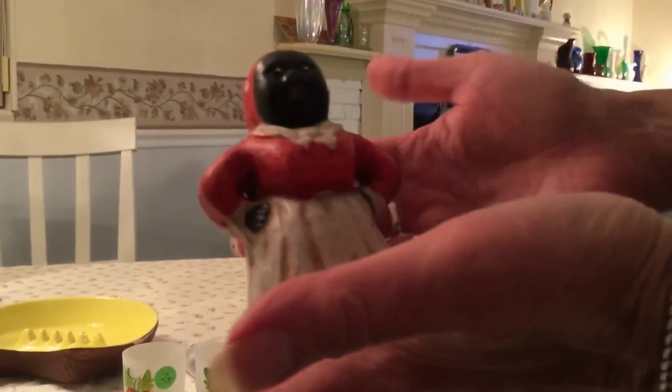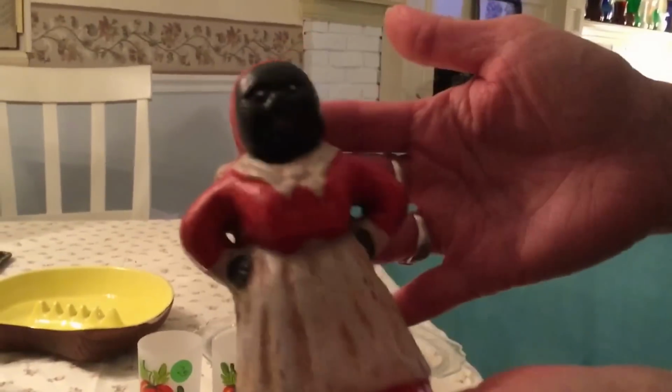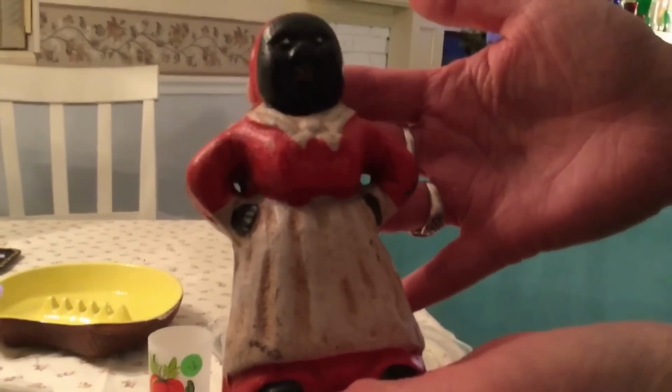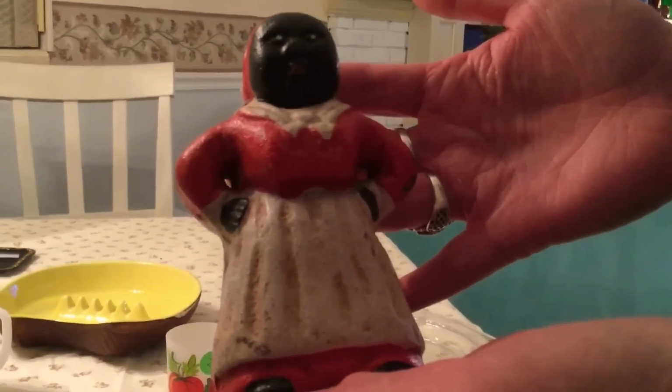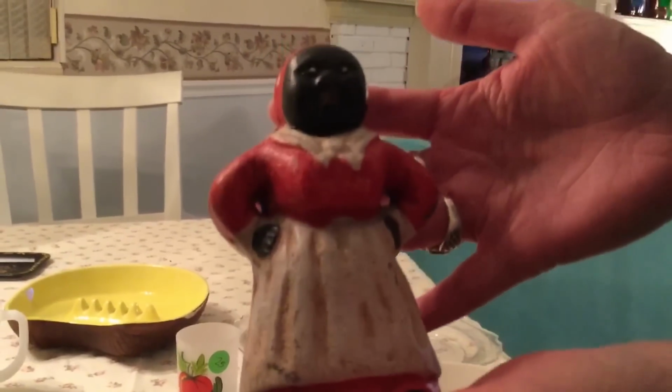And I remember my grandmother had one. It was in the shape of an iron, and this is a black Americana one, and they call it a mammy piece. And it reminds me a lot of pieces I see on the Antiques Roadshow.